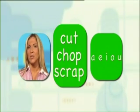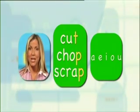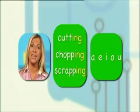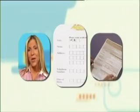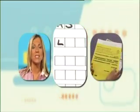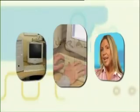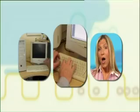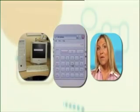In this week's spelling tip, we saw how some short words like cut, chop and scrap, which end in consonant, vowel, consonant, double the last letter when we add ing, as in cutting, chopping and scrapping. We saw how the technique of skimming can help you find your way through a lot of information. Using skimming is a great time saver. We also looked at filling in forms and saw how it's often important to use block capitals when filling them in so that they can be read easily. And finally, computer hardware and software. Hardware refers to the physical parts of the computer, and just as your thoughts control your body, software controls a computer.